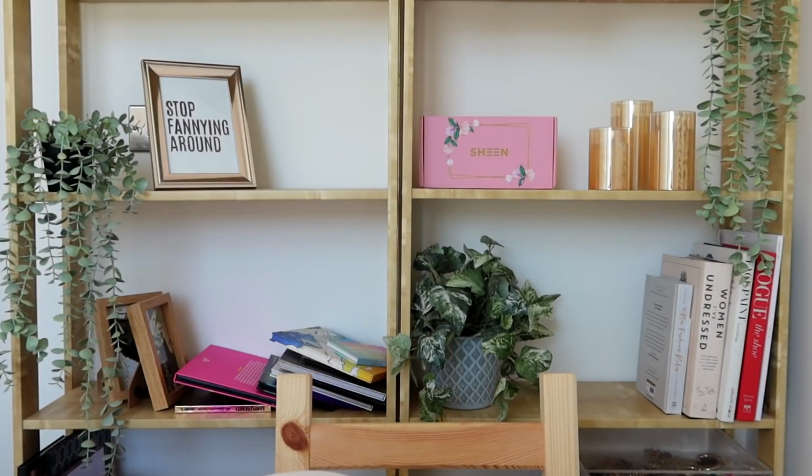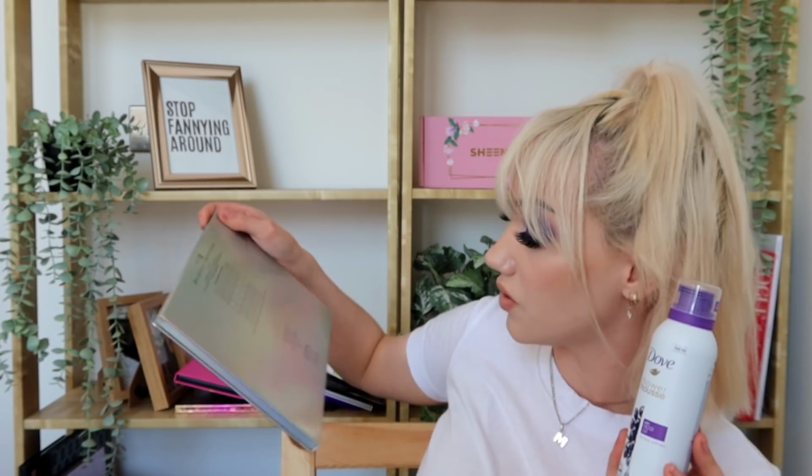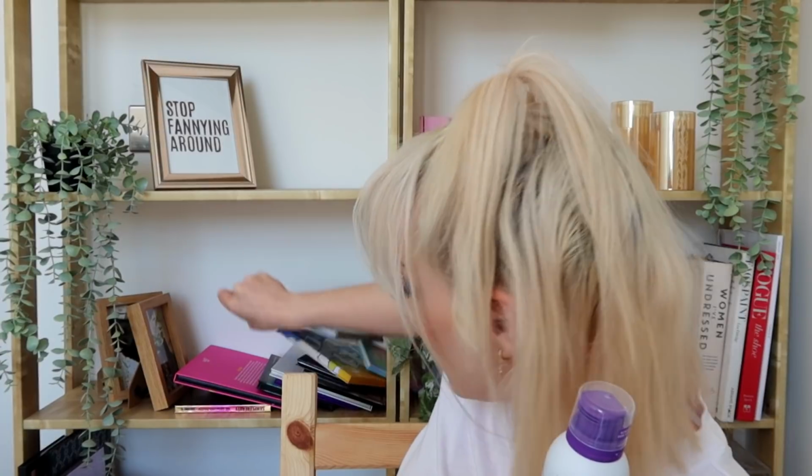Anyway, what else did we buy? Oh, I got this because of Rosie in her very recent Home Bargains haul. She bought the Dove shower mousse. I'm sure she bought this. It matches my eyeshadow. Wow. Which is, if you're wondering, where did I put it? Oh, this XX Revolution X Gen palette, if you're wondering what's on my eyes.